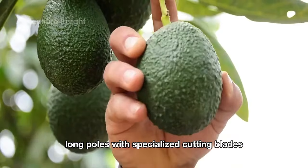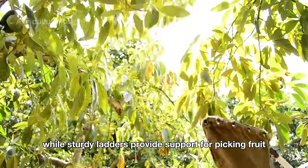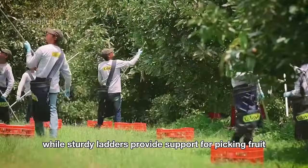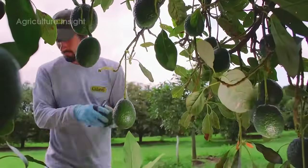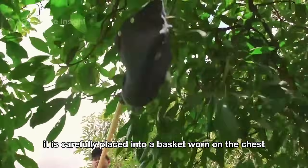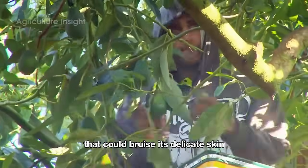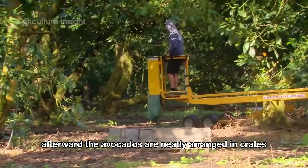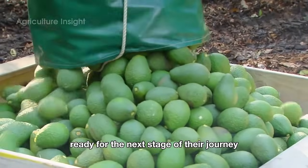Long poles with specialized cutting blades allow them to reach avocados on high branches, while sturdy ladders provide support for picking fruit in harder-to-reach areas. Once an avocado is cut from the tree, it is carefully placed into a basket worn on the chest, preventing any impact that could bruise its delicate skin. Afterward, the avocados are neatly arranged in crates under the trees, ready for the next stage of their journey.